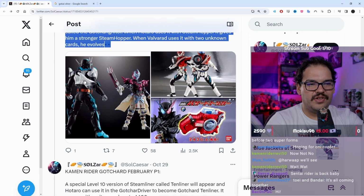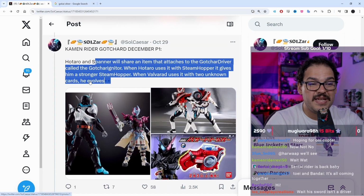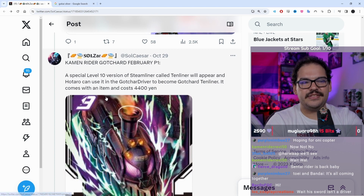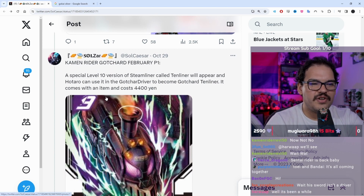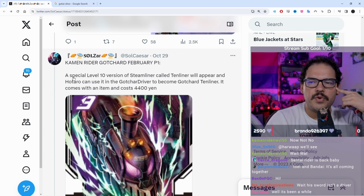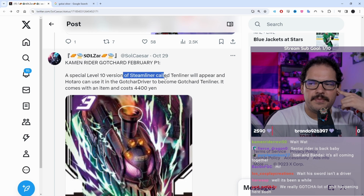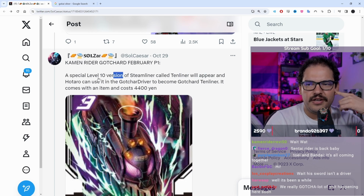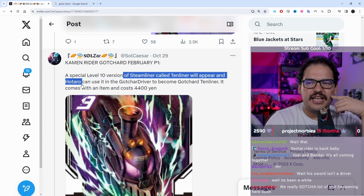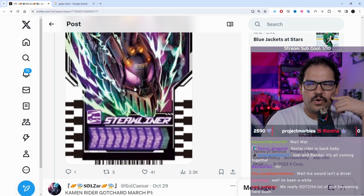February. It skips all of January. Maybe nothing cool happens in January. We'll skip that completely. Wait, isn't it Sorta Driver? No, it's a transformation item, but he's not counted as a Kamen Rider. For February, a special level 10 version of Steamliner called 10-Liner will appear, and Hotaro can use it in the Gotchard driver to become Gotchard 10-Liner. It comes with an item and costs 4,400 yen.